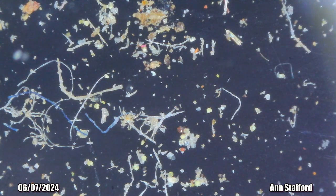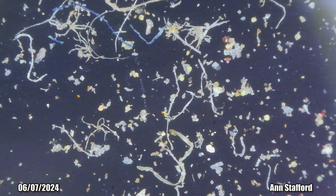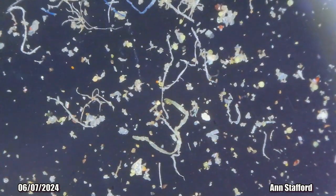Some of them have a longer body. I don't really know how to explain that without an example. Actually, this would be perfect. This one has the kind of orangish color. I'm going to call it the head. But then it's got this piece that extends back, right? So some of them are like that. They have a different shaped body to them.